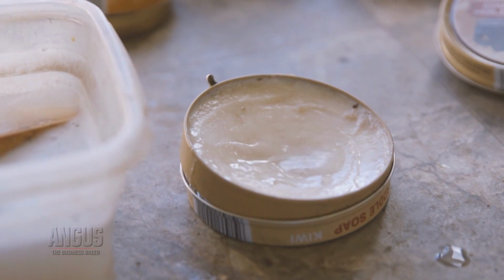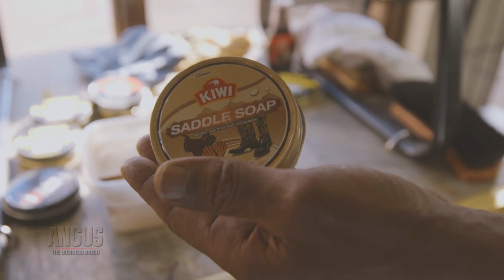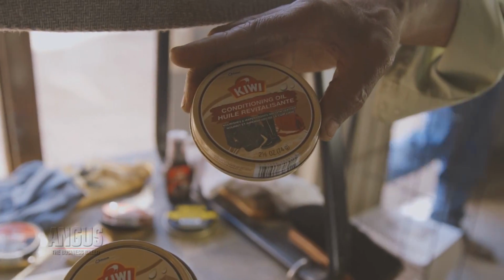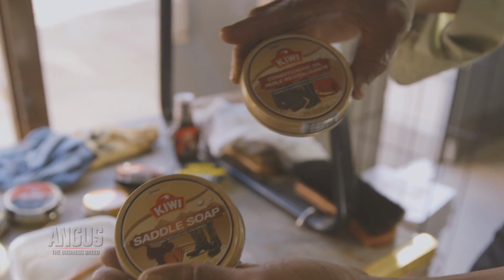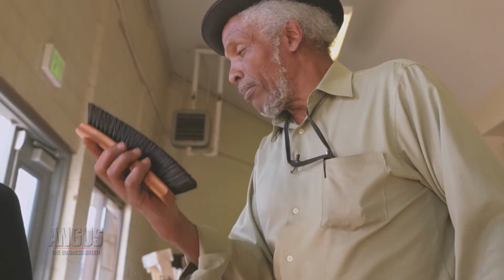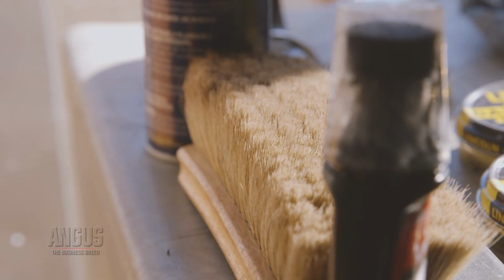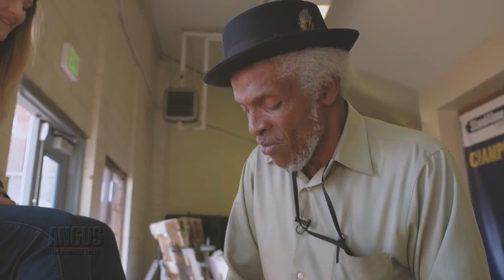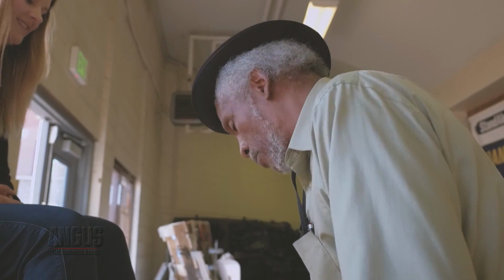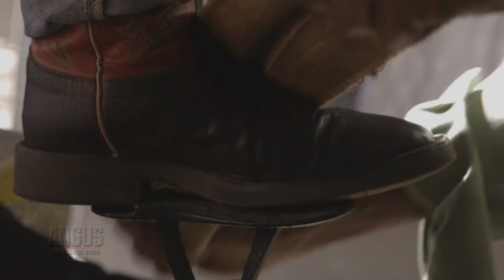To clean the boots is saddle soap. To clean them wet. And some conditioning oil. And my brushes, shoe brush. So do you see some pretty cool boots? Yeah. See some real interesting boots. Yeah, all different colors. Do people feel different once they get their boots clean, shined?